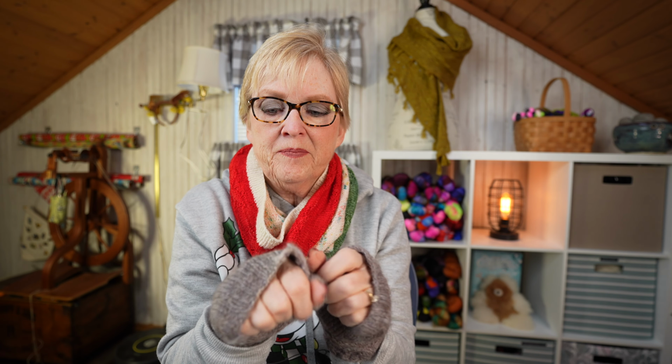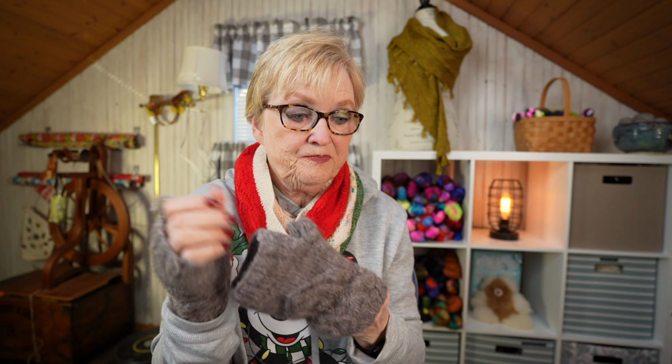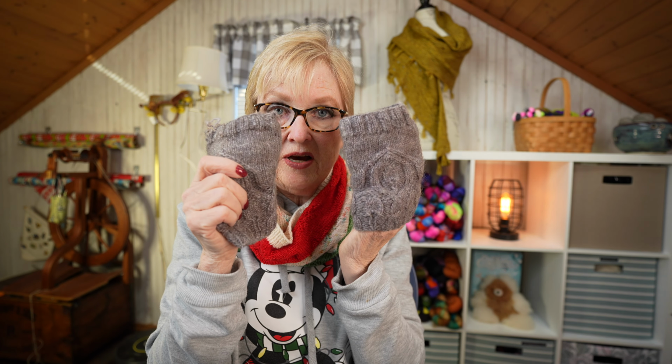So I actually knit myself a new pair. I still wear these because they're cozy. I should just fix these, which is so easy to do. So these got a lot of use, a lot, and I love them. By Isolde Teague, Snapdragon flip tops.